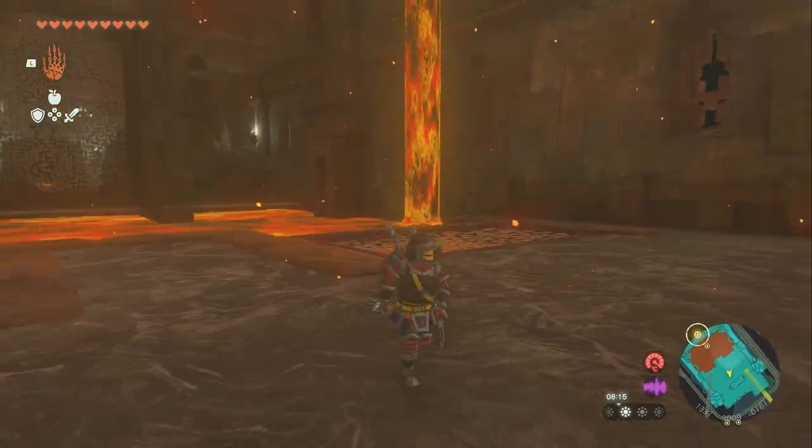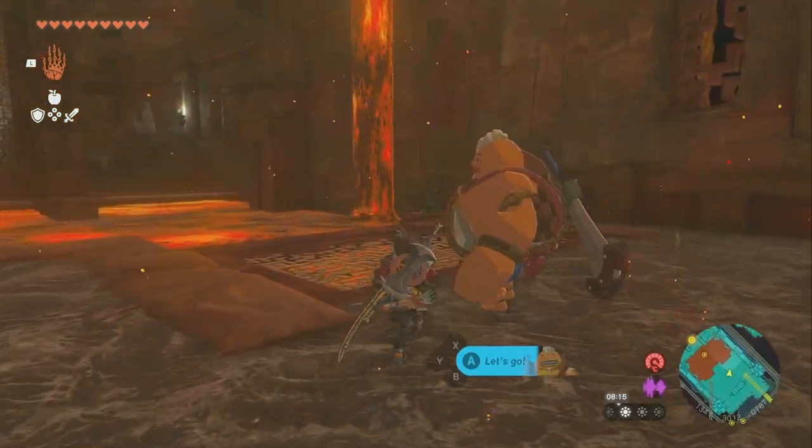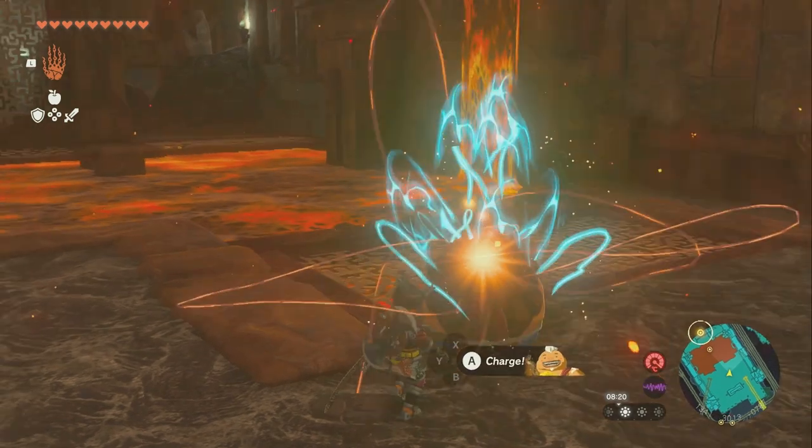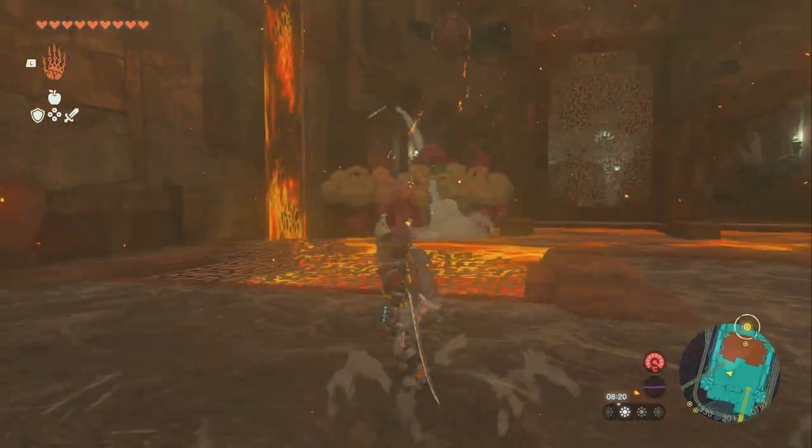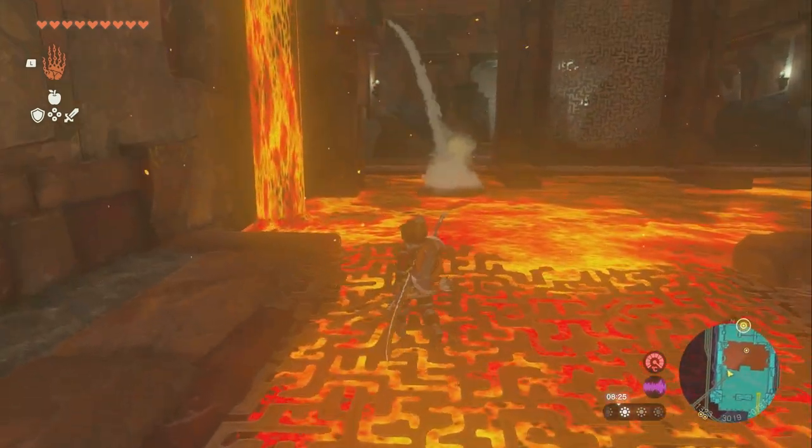Now, things can go weird. It may take a few throws. Try different angles and things because Yunobo could be very inconsistent. We'll try it from here. There we go. I think that's better. This broken metal here just works better.